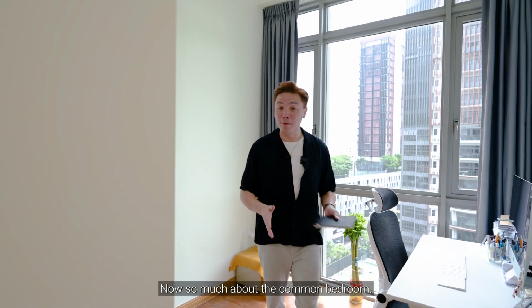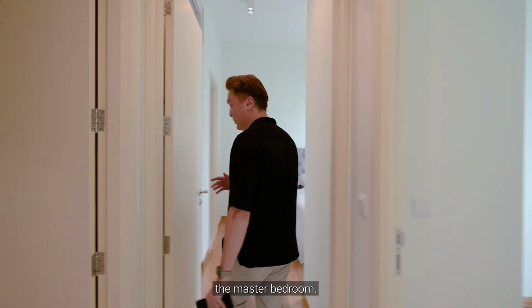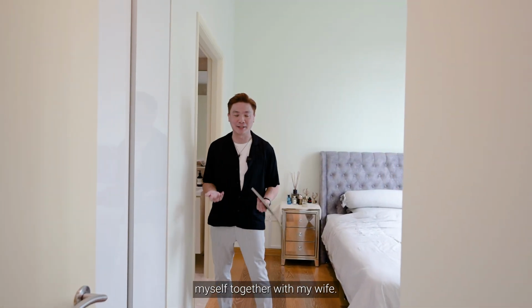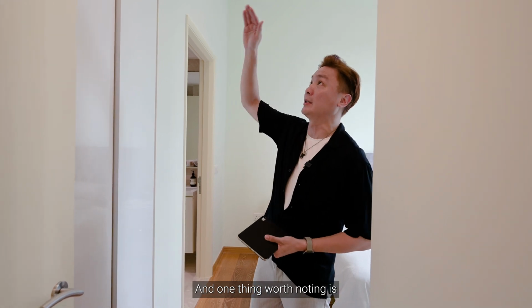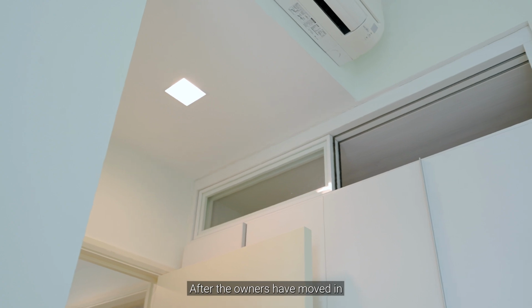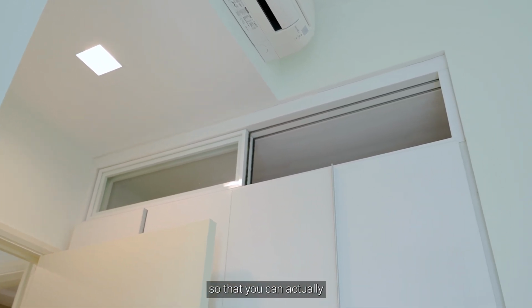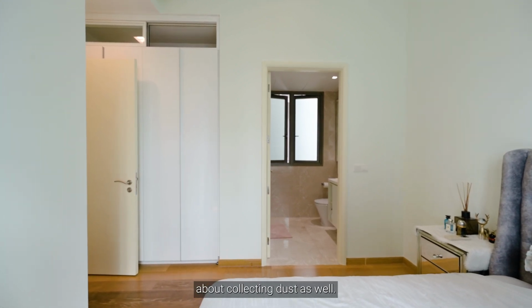Now, so much for the common bedroom, let's head on to the place where the magic happens, the master bedroom. And just for your information, I used to own a unit over here myself together with my wife, so we know the place very, very well. One thing worth noting is because there's a high ceiling over here, there is actually a void. After the owners moved in, they created a sliding panel so that you can put your things over there and you don't have to worry about collecting dust as well.